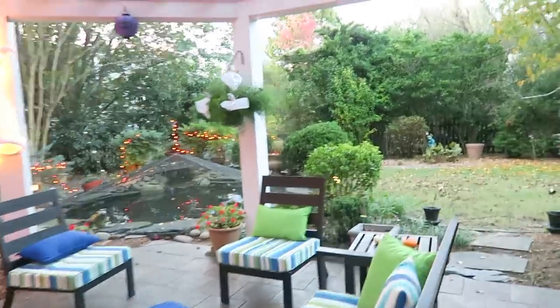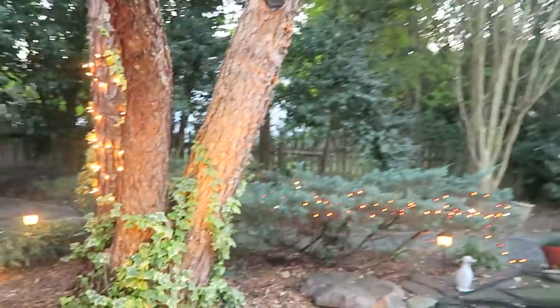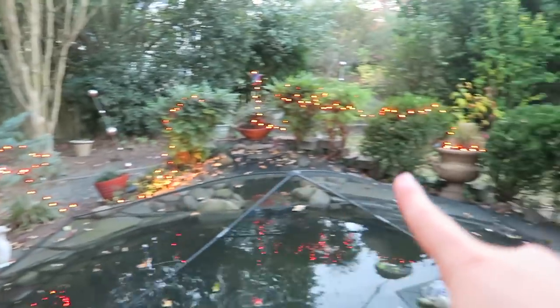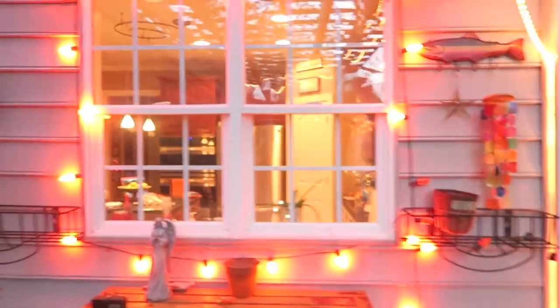All right, so before everyone gets here, I just wanted to show you the outside. It looks so good. My dad did such a good job of putting up lights, so big thank you to him. I really appreciate it. So we've got some orange lights over here by the pond, and then I put up the little ghost that I made earlier, and then my dad put up this creepy looking ghost, which is perfect. Then some lights on the trees by the window.